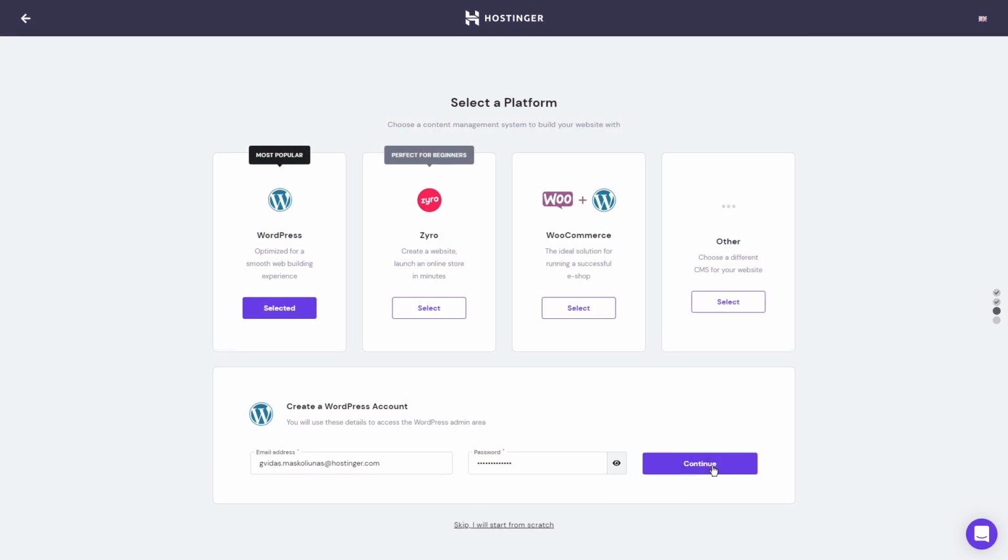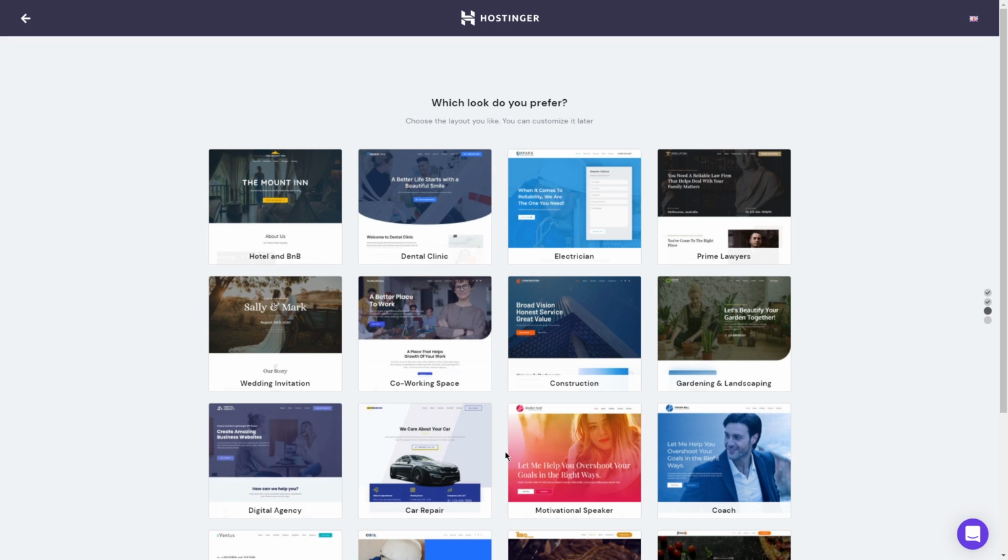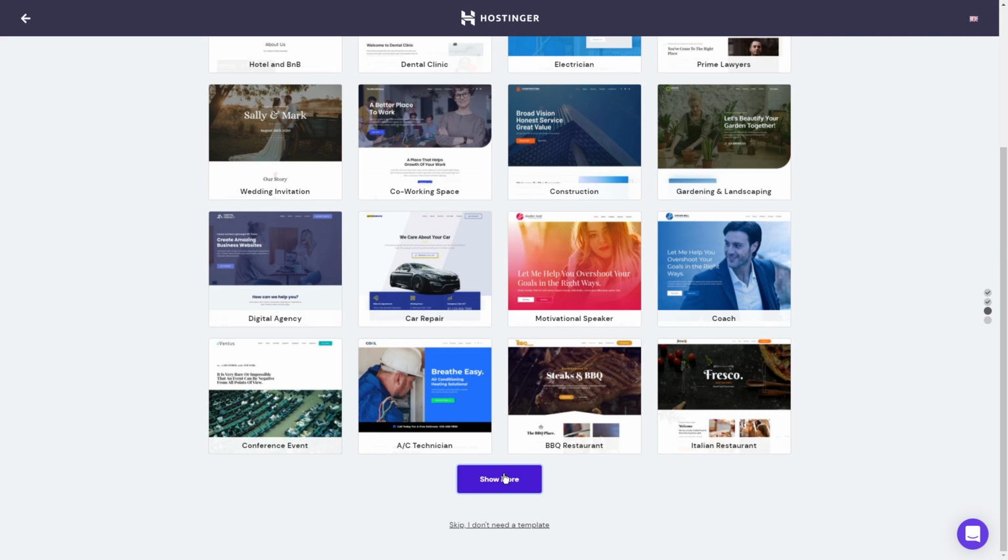Next, you will need to install WordPress, and if you're gonna use Hostinger, you'll have an opportunity to choose a template for your WordPress website. So creating your WordPress website is going to be way easier when starting from scratch.